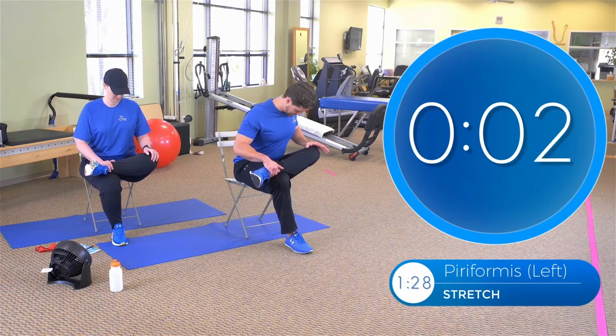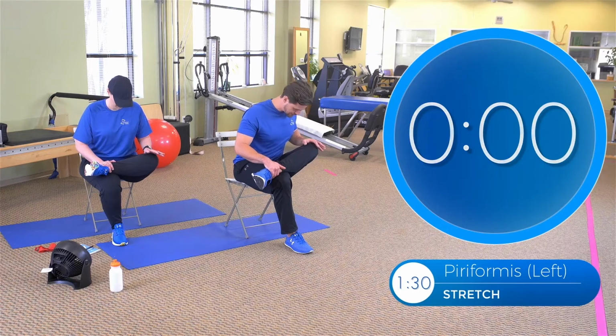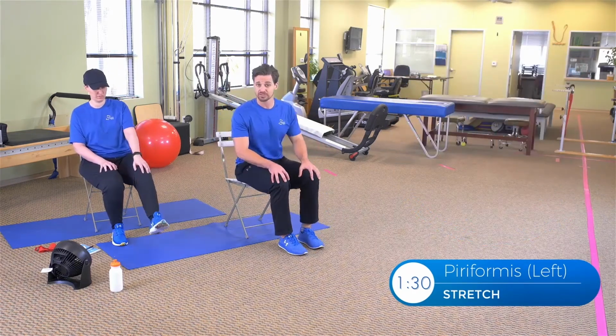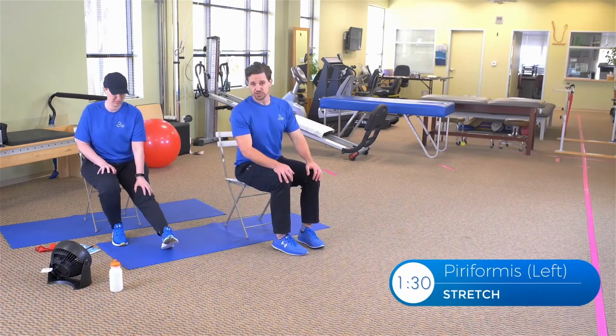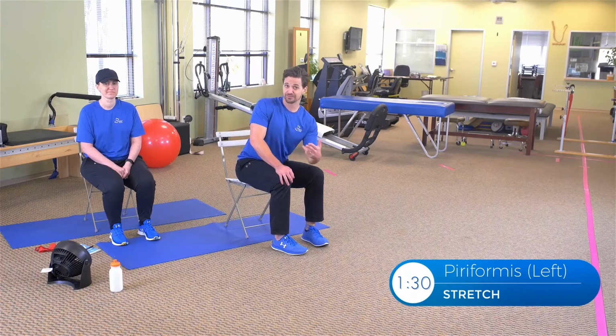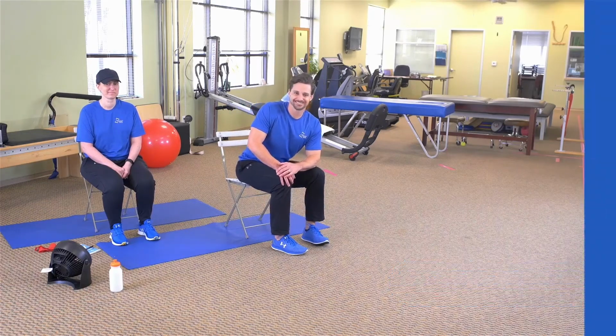Two more seconds here. Leaning in, slowly easing off. Good deep stretch into that left side, that piriformis, that glute, that hip. Executing it not only after the exercises, but as Miss Becky said, the day after or during the week at any time.